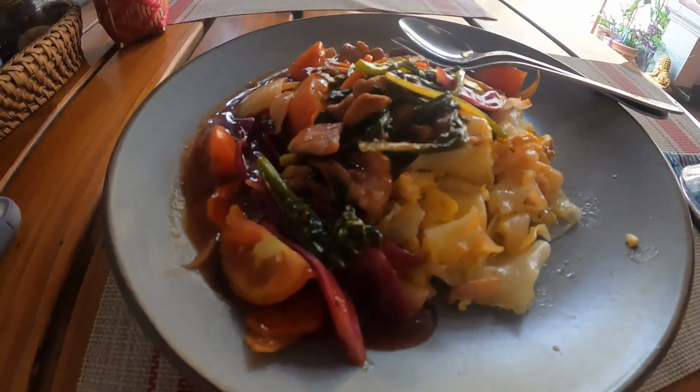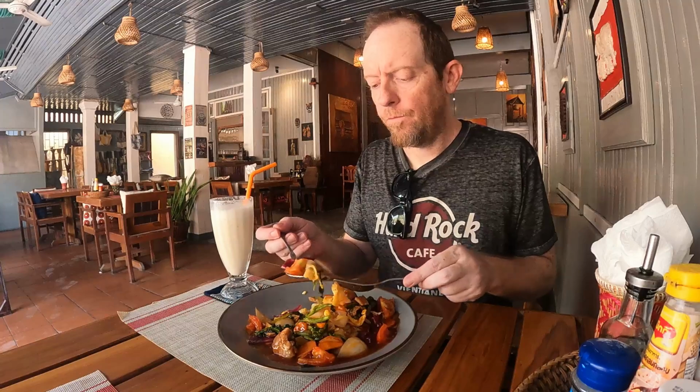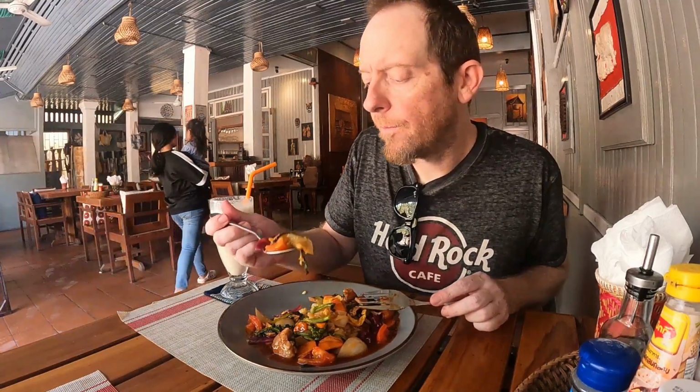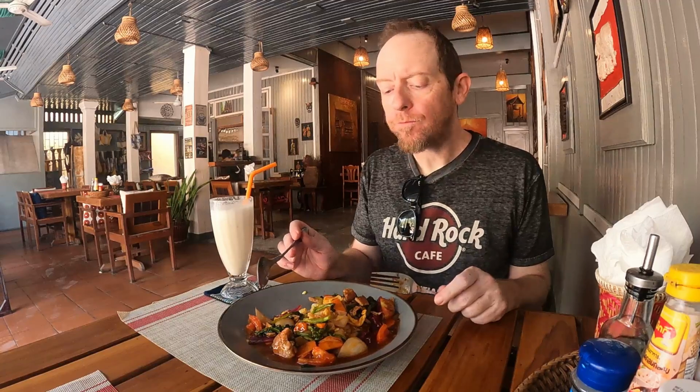This afternoon, I got a stir-fried noodle and pork dish. Oh, it was delicious. I'm not sure what they're using for the sauce, but it's so good. Tomatoes and onions and different greens, stir-fried pork and fat noodles. I got banana ginger shake to go with it. Figured ginger's always good. Makes a good excuse to get a milkshake. Has ginger in it. It's healthy, right?